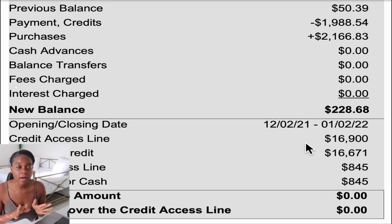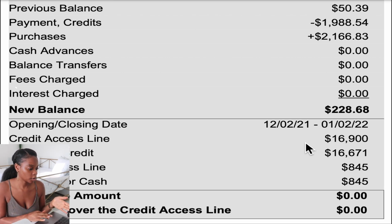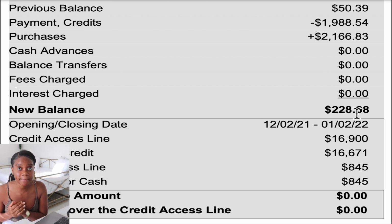Now if you have a balance on your credit card like I do right here, $228, that now I have to pay before the payment due date, right? You can actually make sure to not miss those payment due dates without having to meticulously remember all your different payment due dates. And I have a very awesome tool that you can use in order to do that.